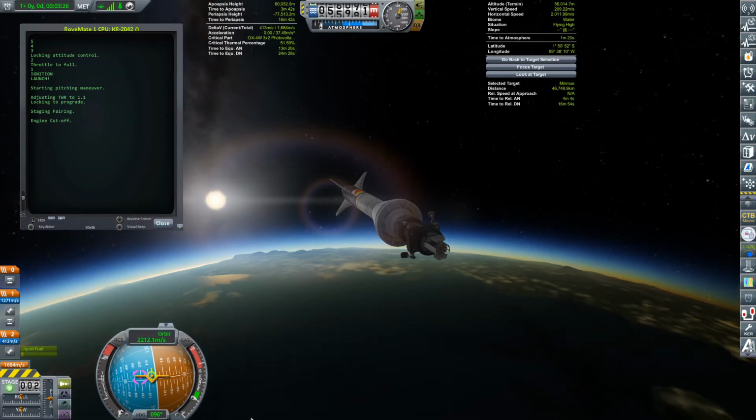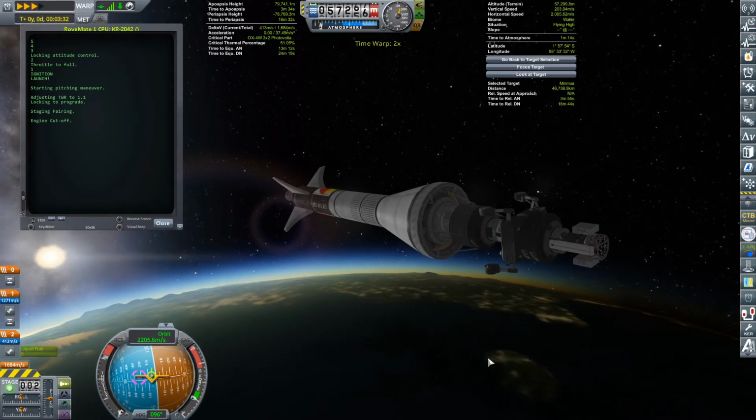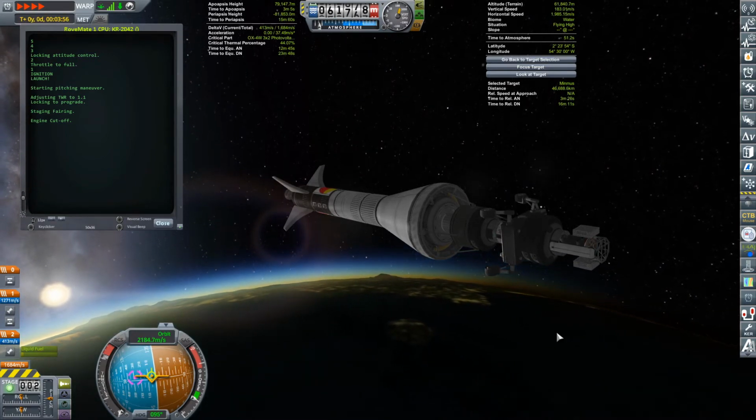Oh, we must have hit our target apoapsis. We did, so we are gliding up into space. Why don't we do a little bit of time warping here? A little bit low, and this is a very draggy payload.